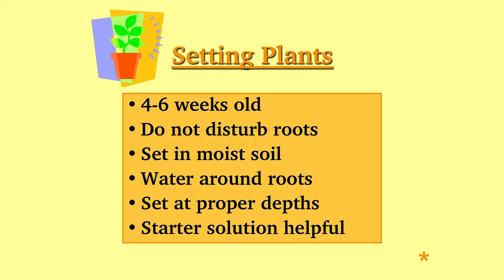Set at the proper depths. Most of the time it's going to be the same level that they were in their container. But what plant can you plant deeper? Tomatoes. You guys are good. Yes, tomatoes.